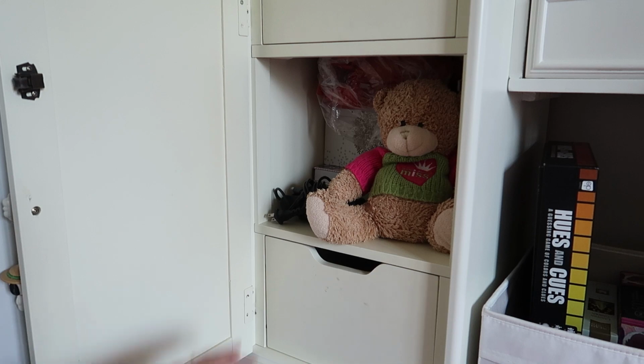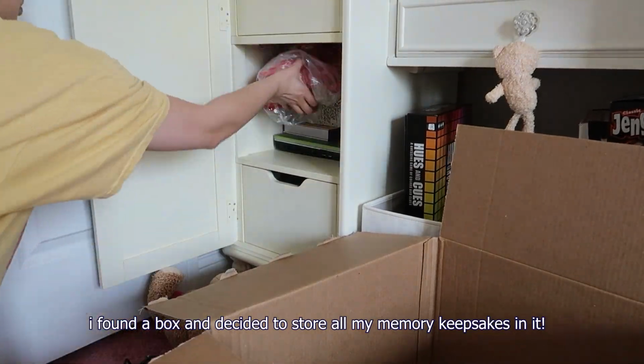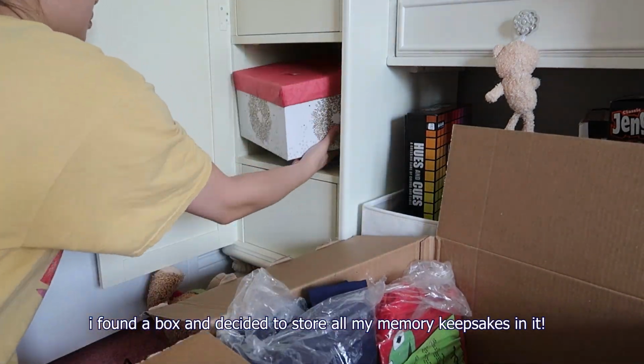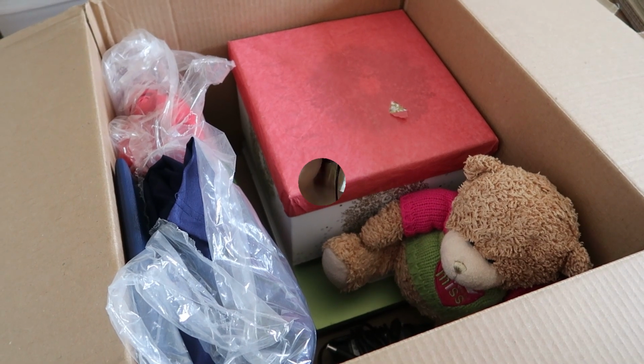I managed to dwindle everything down into this compartment of this entire section. This area is empty. This top one has always been empty because it's really hard to open and close, so I never put anything in here.